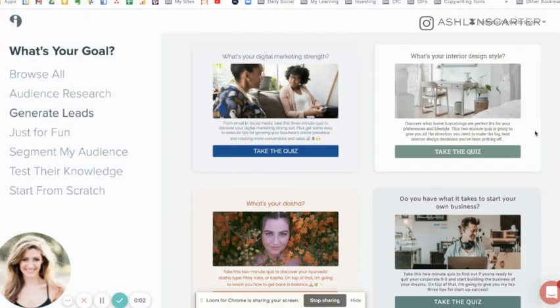Number four, now you want to go into a tool like Interact and paste in the copy that you've written for both the questions and all of the answers. And that's it. From here, you can get ready to publish it and set it out in the world. Let me show you how to do it. Quiz copy, questions, and answers drafted.